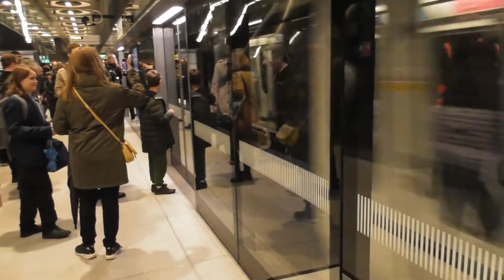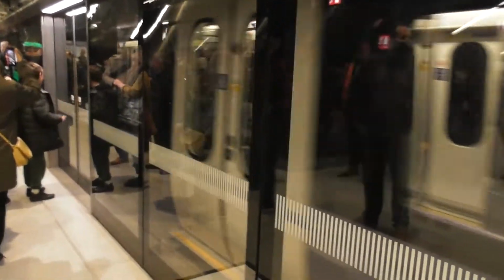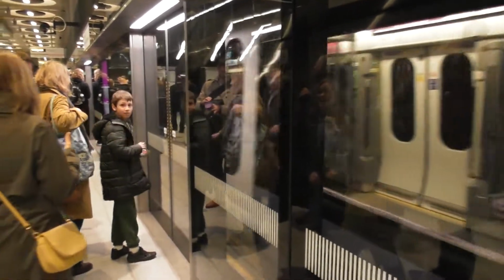There she comes. Please move right down the platform. Move right down the train. These trains are 9 cars long. Please move right down the platform. I know we all want to be at the front, but please move right down the platform and train.